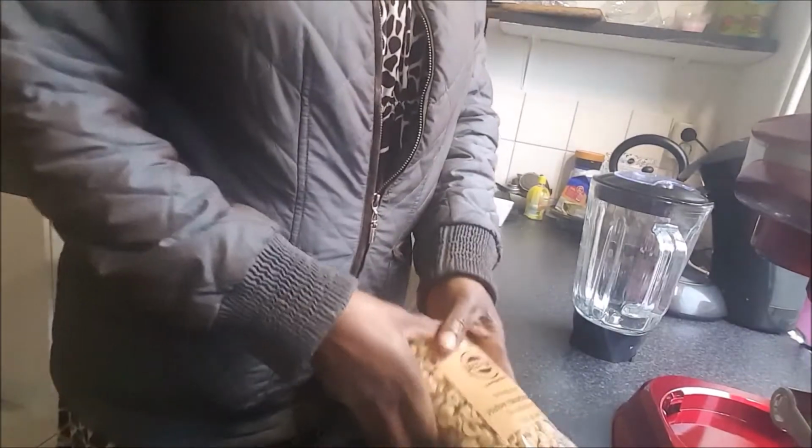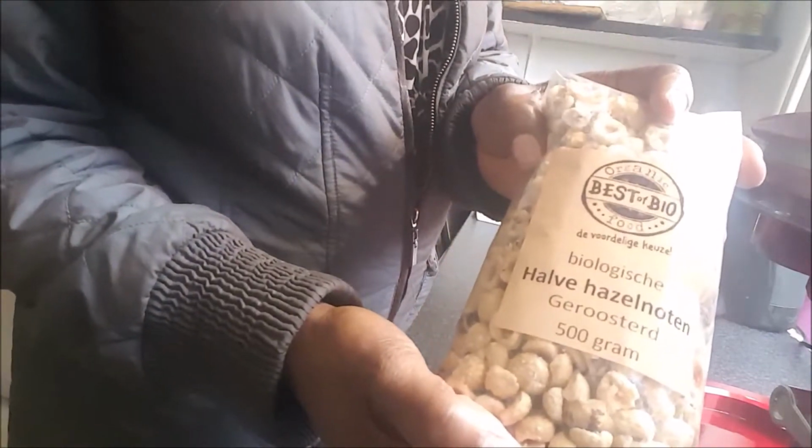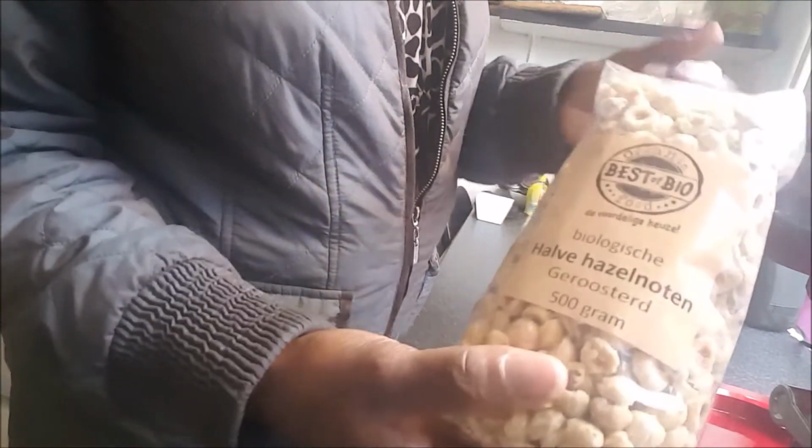Okay, so what we need are hazelnuts. I got this from our Best of Bio. This is awesome. Actually, I've never tried their hazelnuts before. It's already roasted though, and it's 500 grams.